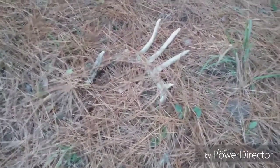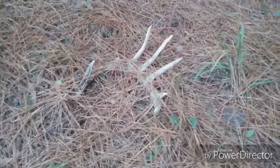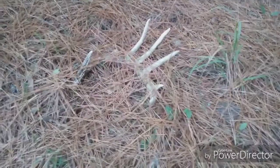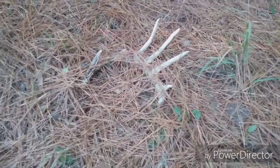Well, y'all, I just came into a pine stand next to a meadow that is mowed at times. And here is a freshie from last year, and this is what it looks like when it's got a little pine straw on it, but it's a freshie. I haven't even touched it. Looks like a 3-year-old with awesome genetics, like really the genetics you want.